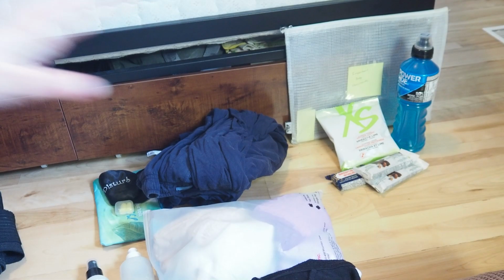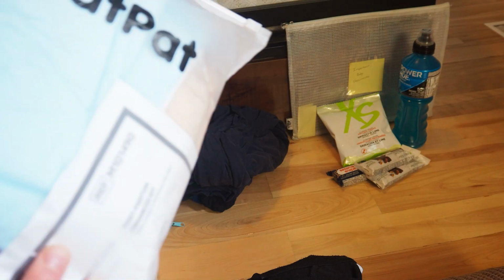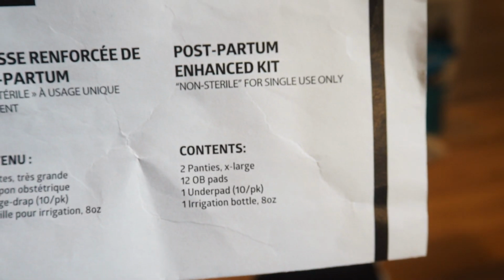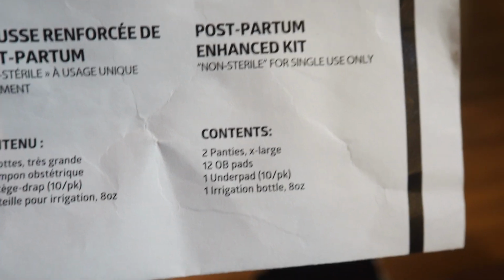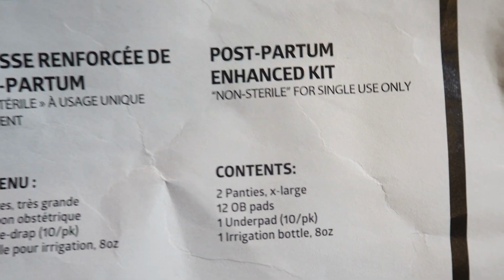Okay, in the back here, this is my postpartum bag. I'm not going to open it up and show you everything, but I will read you a list of items that are part of the postpartum kit with your underwear and your pads and stuff like that. Oh, I think it tells you right here. So I just kept this list from this kit and replenished it. So it has 2 pairs of panties that are extra large, 2 OB pads, so those are those big flat blue pads, 1 underpad, a 10-pack, and 1 irrigation bottle.